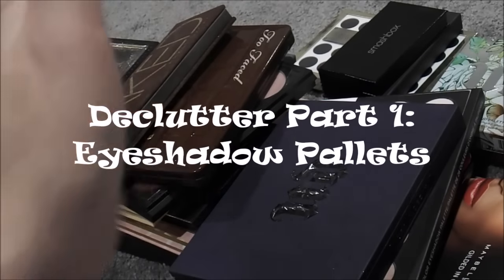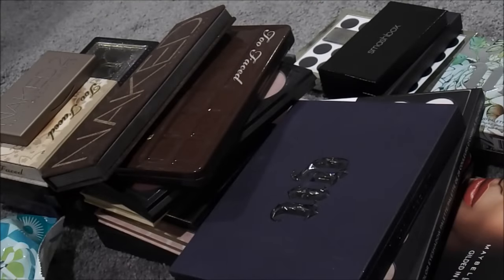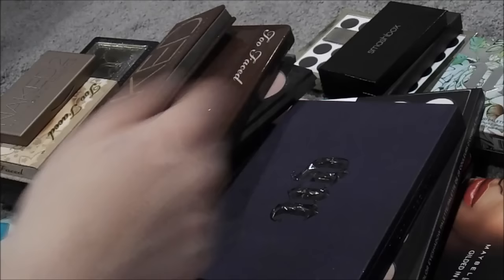Hi everyone, I'm going to be doing a declutter my palette video. I enjoy watching these so much. I love seeing what people have and why they get rid of it and stuff like that. But as you can see, I have a lot of palettes.